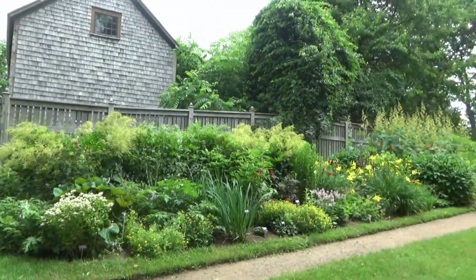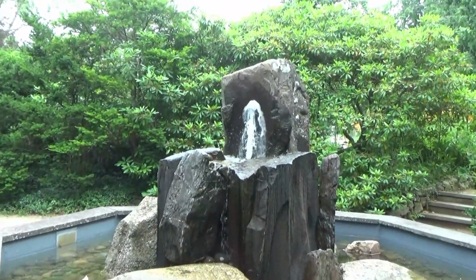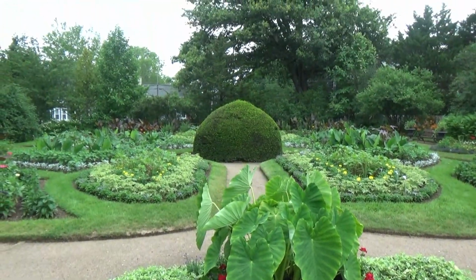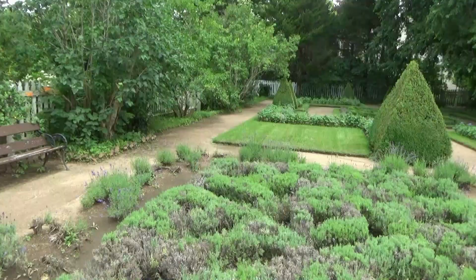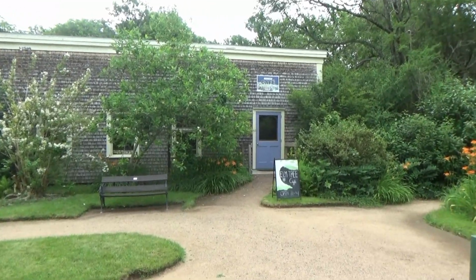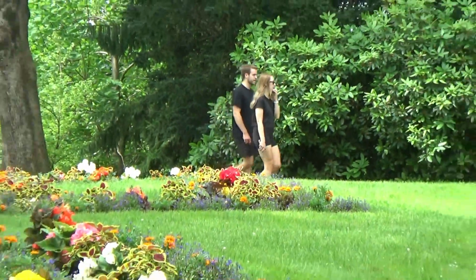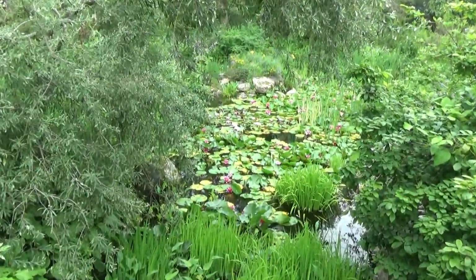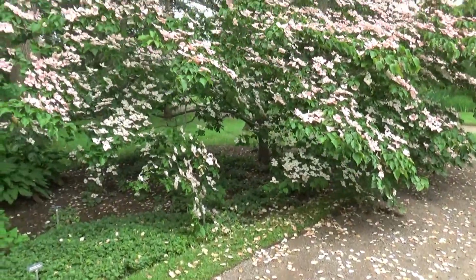And several buildings around like this. Got a fairly simple fountain here. This is a really nice round garden with a really big bush in the middle. I like these pyramid bushes. And here they have a cafe for people who want to stay here all day and have lunch. Nice ambiance. Here's some pretty flowers. They've got a lily pond here. And off to the left, this tree with the pink on it. I'm no expert, but I'm guessing that's a cherry blossom tree.